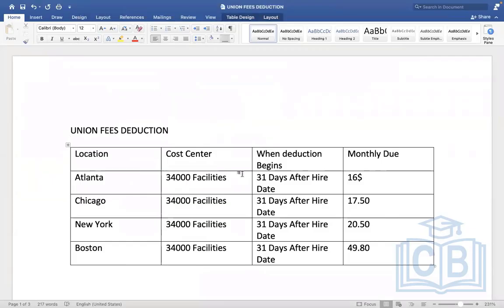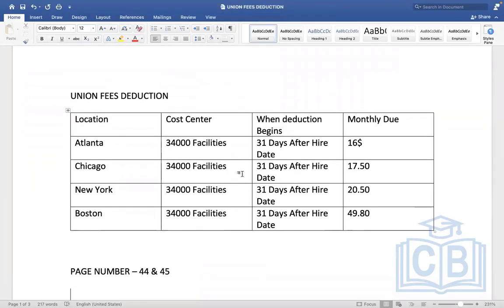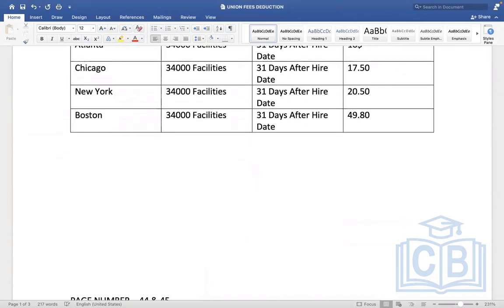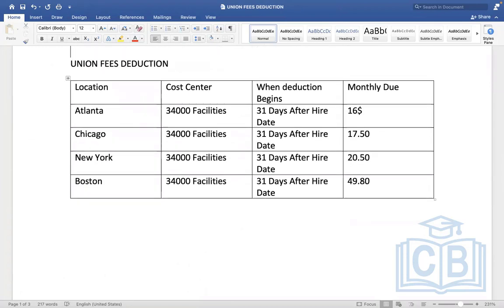Okay, this is our requirement. I will quickly explain and then we'll proceed. Now it's a union fees deduction. The customer is saying they have employees working across the USA in different locations. Out of all the locations, only those working in Atlanta, Chicago, New York, and Boston are required to pay a union fee on a monthly basis.